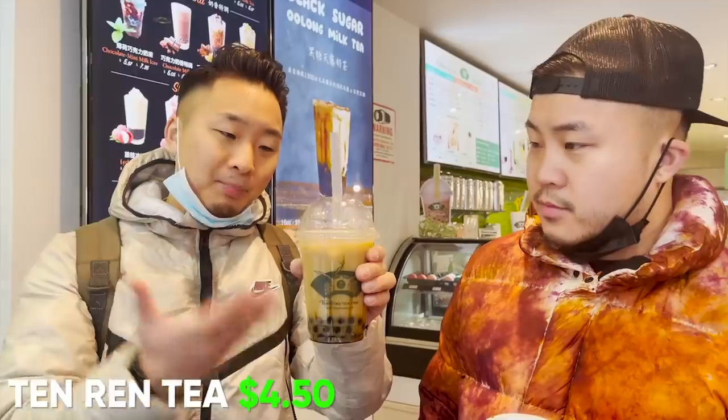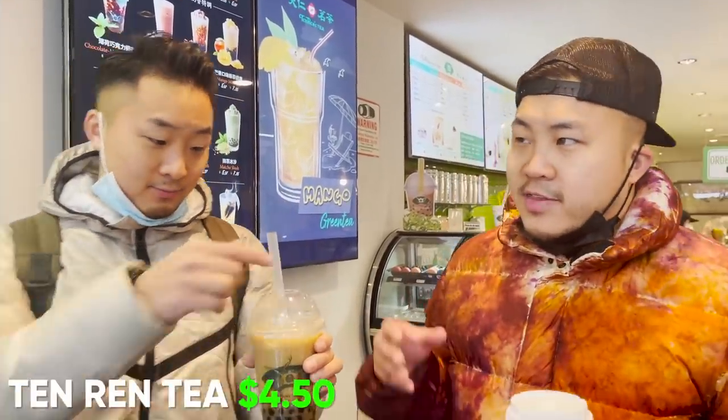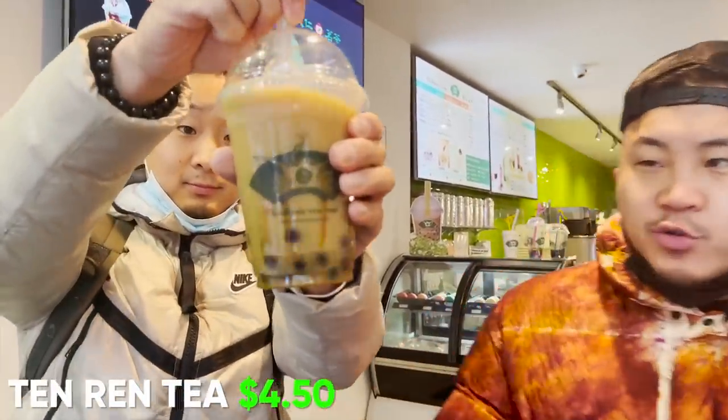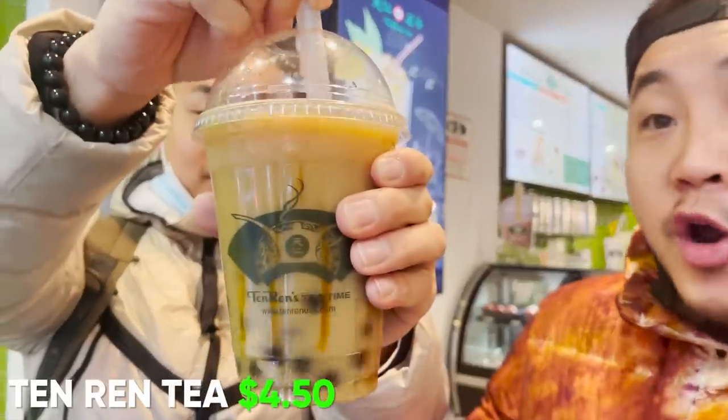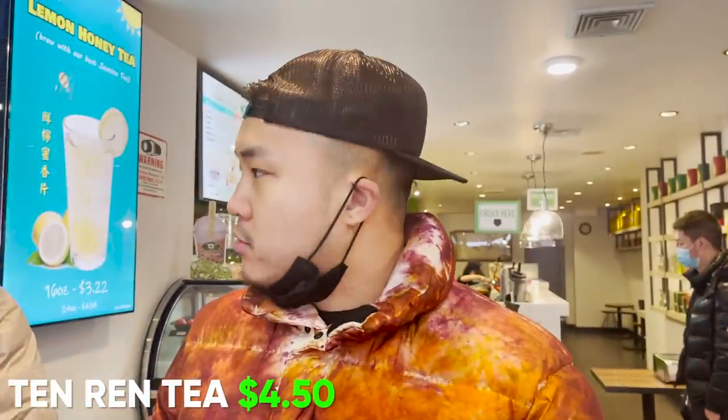So here I have the black sugar oolong. This is the thing that is supposed to rival Tiger Sugar, which actually doesn't have any tea in it. Well, I think that their whole thing was like, all right, everybody wants to do this black sugar cream thing. We're gonna do that, give you a little bit of the trendy thing, but we're kind of traditionalists at our core. We're gonna hit you with the oolong, some real tea leaves.